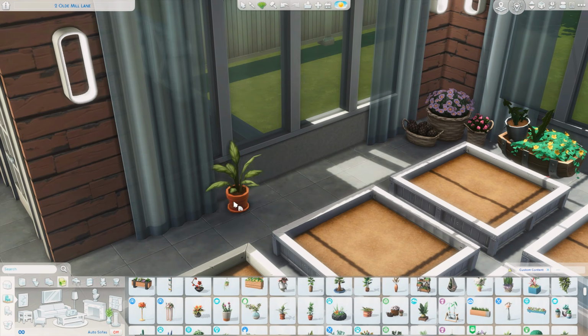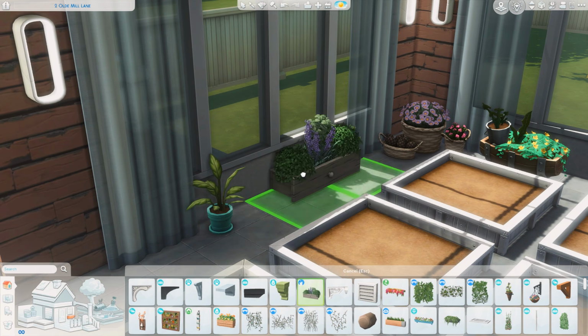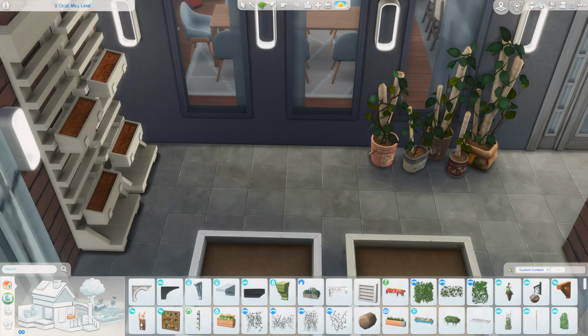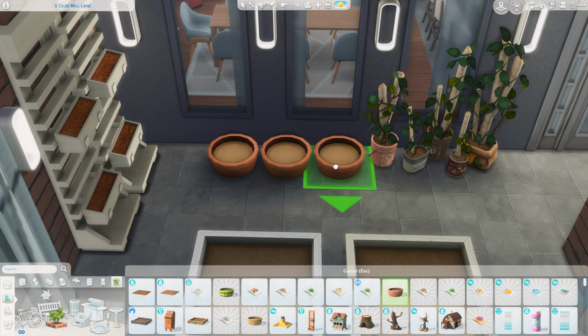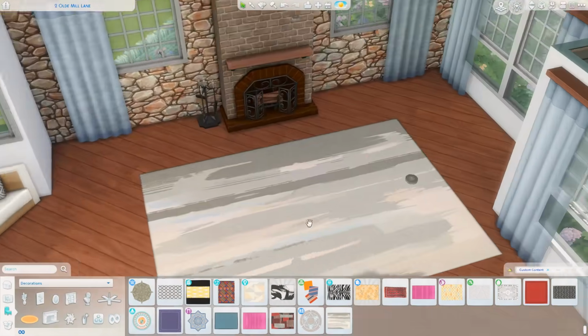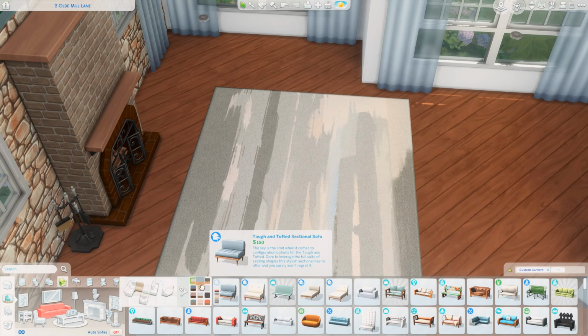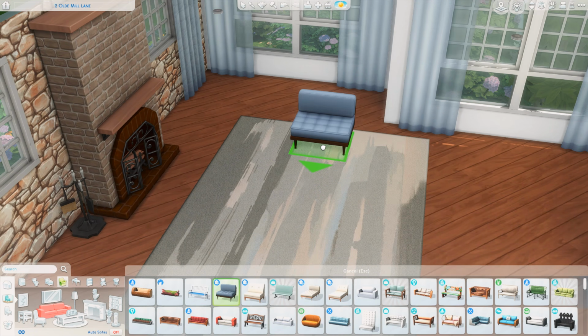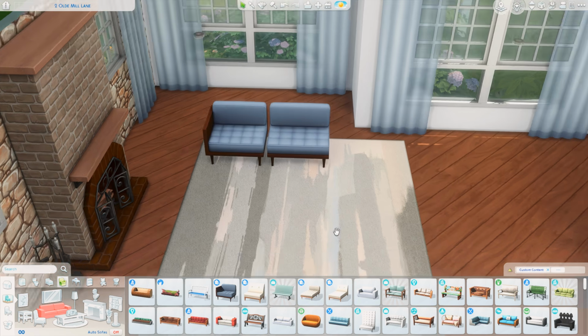Just getting a couple more of these planters, and then I should be swapping out that piece that I had mentioned before because it's just so pretty. I believe we should be grabbing that. Oh, maybe I don't do it right now, but I do get rid of the vertical planters to put that piece from Eco Lifestyle. But anyway, this is going to be the main living room. That's a little bit more of the formal one, even though it's very modern and big.